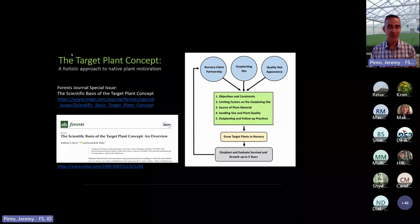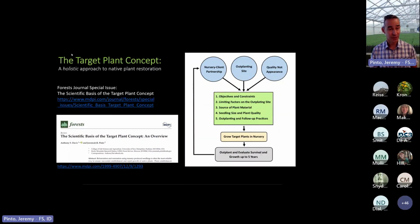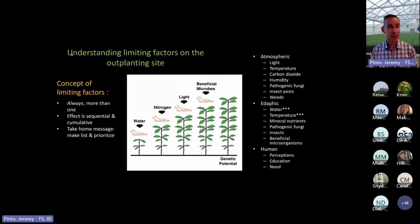So here's another little graphic that illustrates the target plant concept, and a selfish plug for a paper that we wrote with a little more detail if you guys want to go on your own and learn a little bit more about the target plant concept.